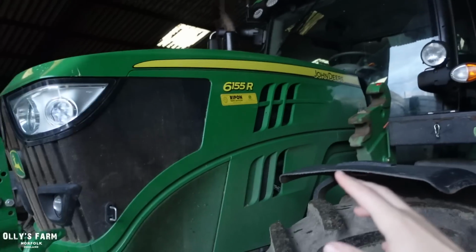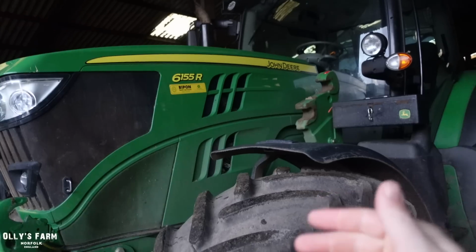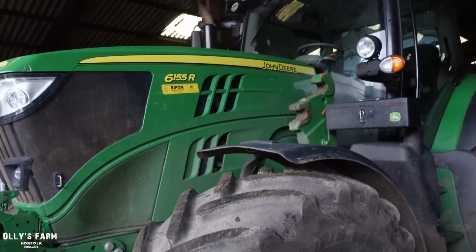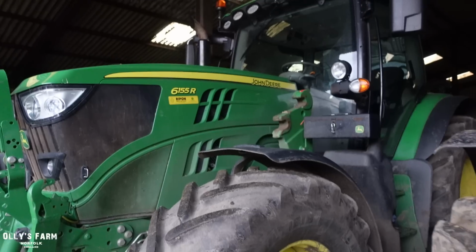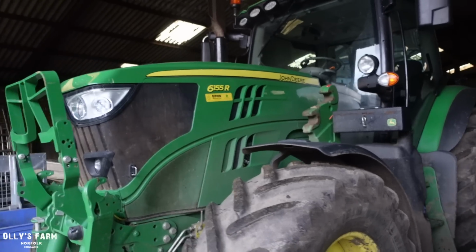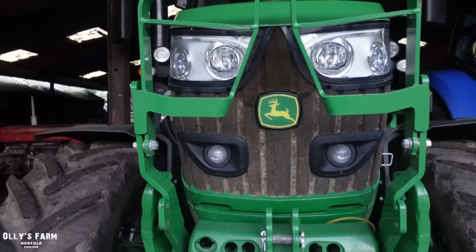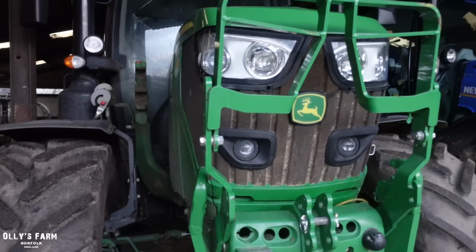So moving on to the John Deere. John Deere's being a little bit more expensive. You're supposed to get a better built product, and one thing I have noticed is they are very well made and put together. These are built in Germany, Mannheim specifically. The 6Rs, the smaller John Deeres, whereas the larger models, the 7Rs and the 8Rs, are made in America, over in Iowa.